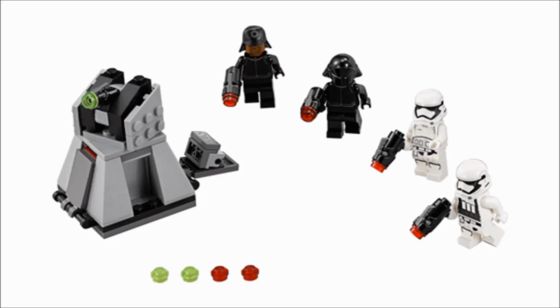But I wish they would have included another Stormtrooper and swapped out the First Order Officer and put the First Order Officer's face on the First Order crew, because I love that head print on him. I just love the First Order crew so much more, and I feel like the First Order Officer is kind of unnecessary. So if they swapped that out for another Stormtrooper, this set would have been much higher on my list. But as it stands, it's a pretty good battle pack. I love the minifigure selection here. The build itself is not really that good, but who cares?